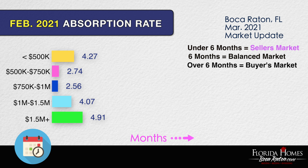The absorption rate for the price point of $1 to $1.5 million is 4.77 months. This is indicative of a seller's market. The metric indicates that it will take 4.77 months to sell the 105 homes currently available on the market if the demand trend continues. The absorption rate for the price point of $500 to $750 is 3.2 months.